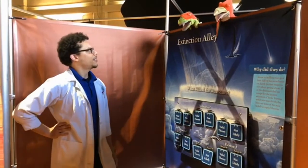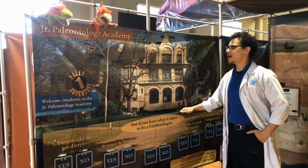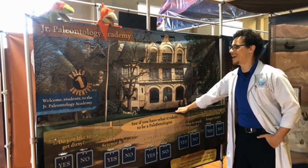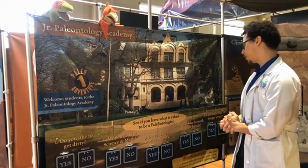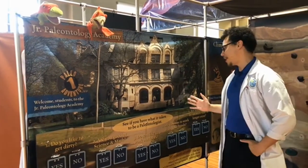So let's continue through the rest of the maze. Almost at the end of the maze, guys. Did you have fun? Yeah, it was so much fun. I feel like I learned a lot. I'm glad you feel like you learned a lot. And I got some questions for you. Let's see if you guys would make great junior paleontologists.